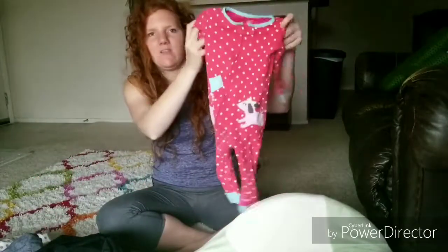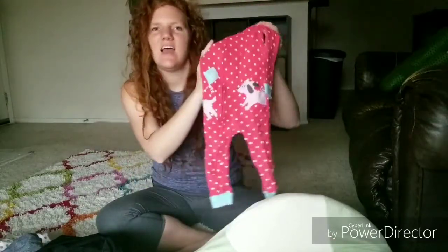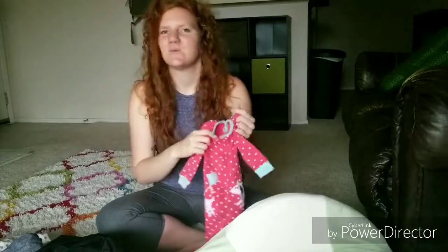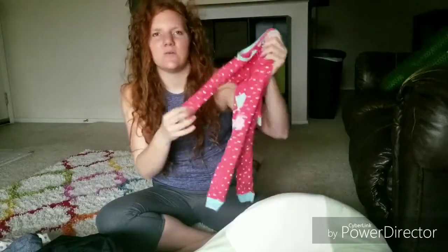I use these sleepers. I like the ones with the zip-ups because when you're in the middle of the night and you're trying to change a diaper, trying to get all those buttons to match up and you miss one, you have to redo the whole thing. I'm not about that life, guys. So zip-up sleepers are great. My kiddos sleep in these year-round.